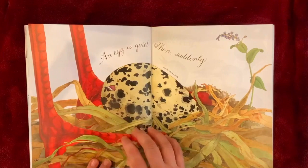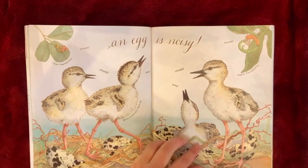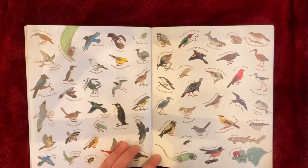An egg is quiet, and then suddenly, crack. An egg is very noisy then. Cheep, cheep, cheep, beep, beep, beep, crunch. Look at all these different things that come from eggs.